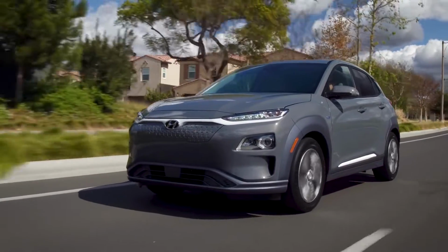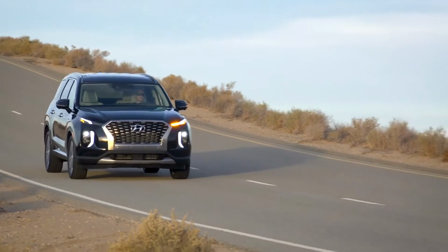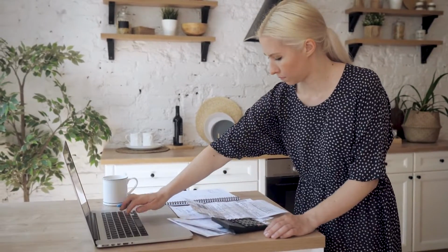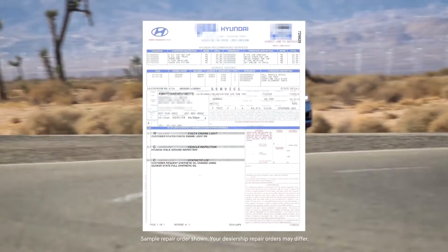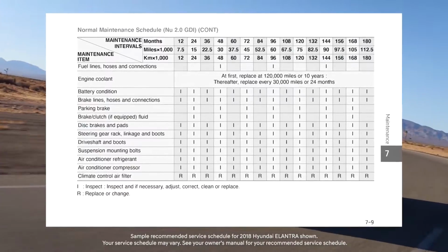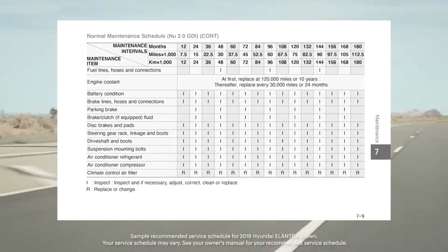Servicing at an authorized Hyundai dealership can also be helpful in tracking your vehicle maintenance records. Tracking your vehicle's maintenance records is very important, as it's your responsibility to retain the maintenance and repair records for your vehicle and keep them for future reference. Keeping proof of regular maintenance in accordance with the recommended maintenance and servicing requirements of your vehicle is necessary to stay in compliance with your vehicle's warranty policy.